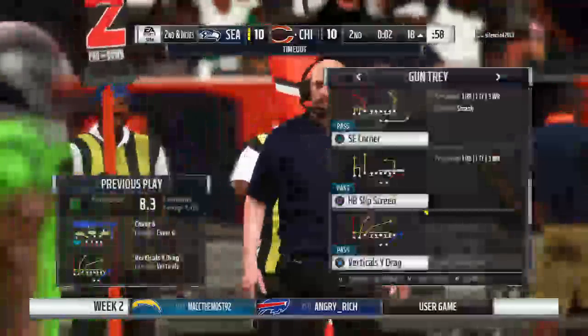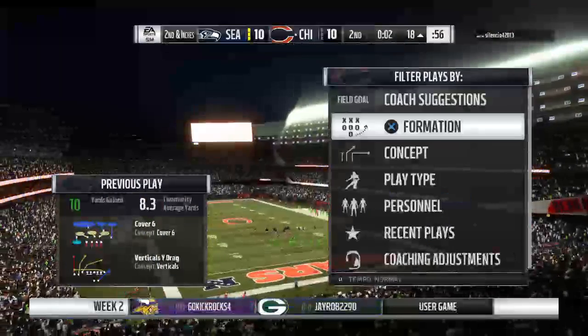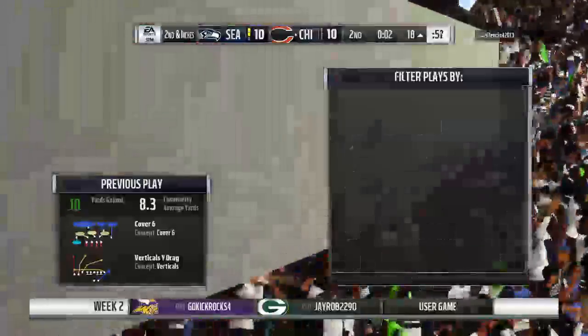And we're going to get a timeout with 2 seconds remaining in the second quarter. And now a timeout defensively after that first down play. So they're going to make this offense sweat out half number 1.